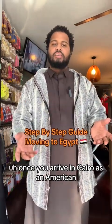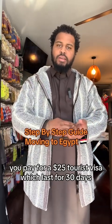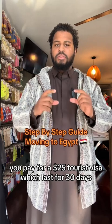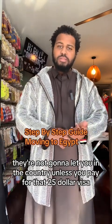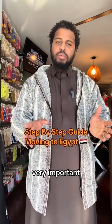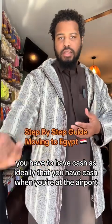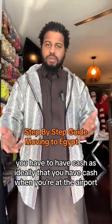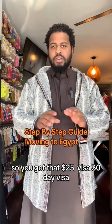Once you arrive in Cairo International as an American, you pay for a $25 tourist visa, which lasts for 30 days. Very important. They're not going to let you in the country unless you pay for that $25 visa. Very important. You have to have cash. It's ideal that you have cash at the airport when trying to enter the country. So you get that $25, 30-day visa.